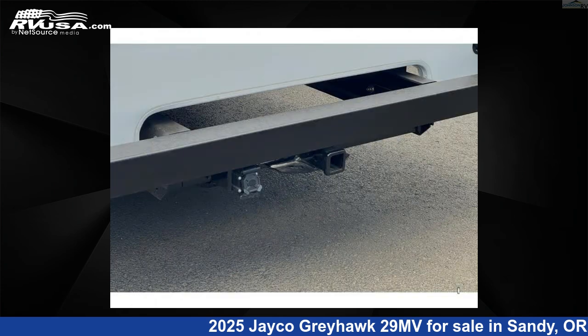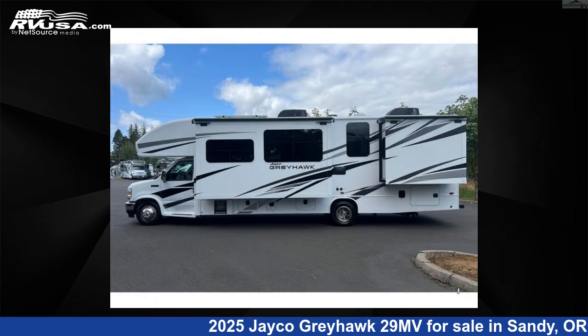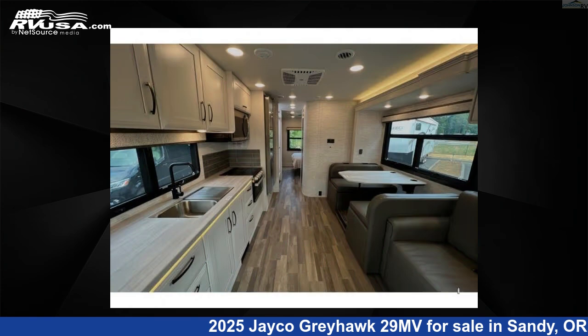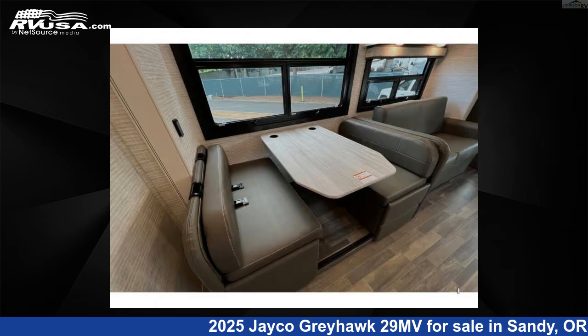This new Jayco features a farmhouse interior, sleeps 6, slide-out, and 47 gallons fresh water capacity. The floor plan layout of this Class C features bunk over cab, rear bedroom. This 2025 Jayco Greyhawk 29MV is built on a Ford E450 chassis.